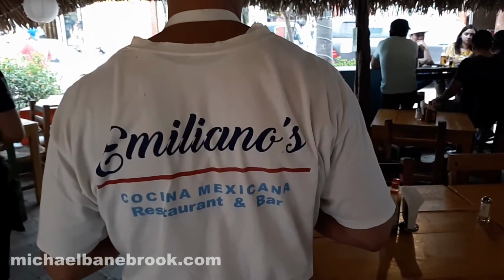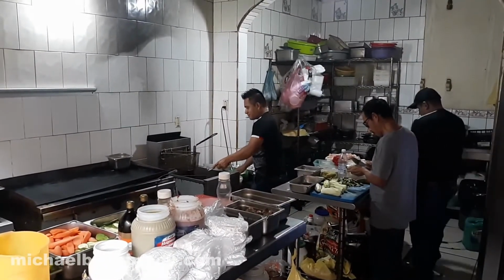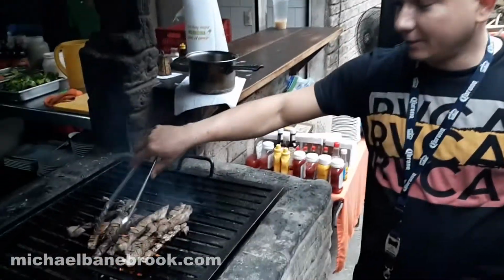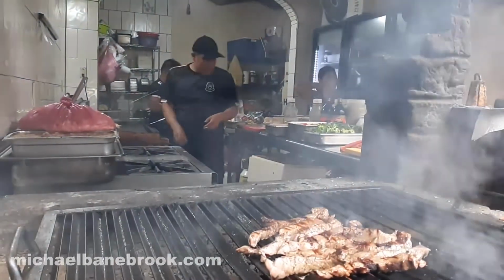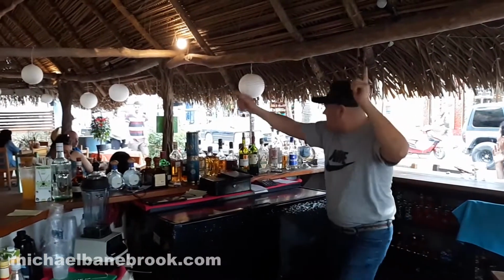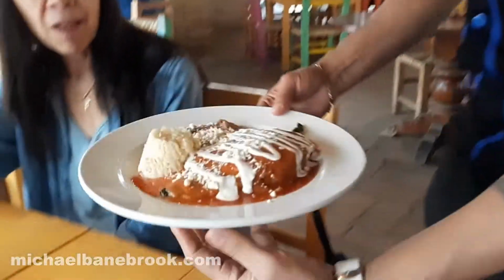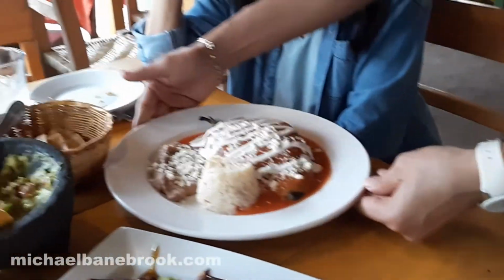One of our favorite places to eat in Sayulita was Emiliano's. These guys really knew how to cook. And the bartender really knew how to dance. This chili relleno was as big as a Nerf football. Say hi to Oscar for us when you go.